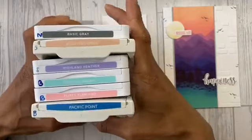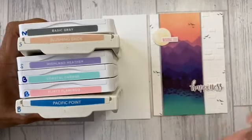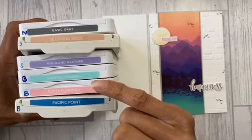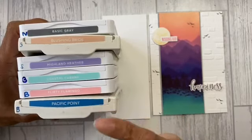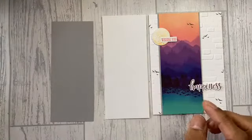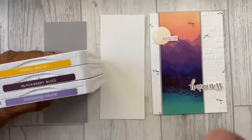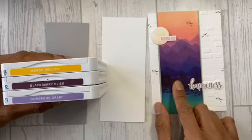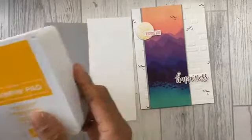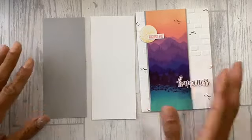So for the mountains, I used Highland Heather to stamp that, and then sponged in Blushing Bride, Fleur de Flamingo, Pacific Point, Coastal Cabana, and then Basic Gray, stamping the birds, and then Mango Melody for the sun. I couldn't remember if I used Blackberry Bliss or Gorgeous Grape for this one. And I haven't decided on a sentiment. This sentiment here is from Peaceful Moments, but I thought I'd try something else today, maybe from Forever Fern or something.